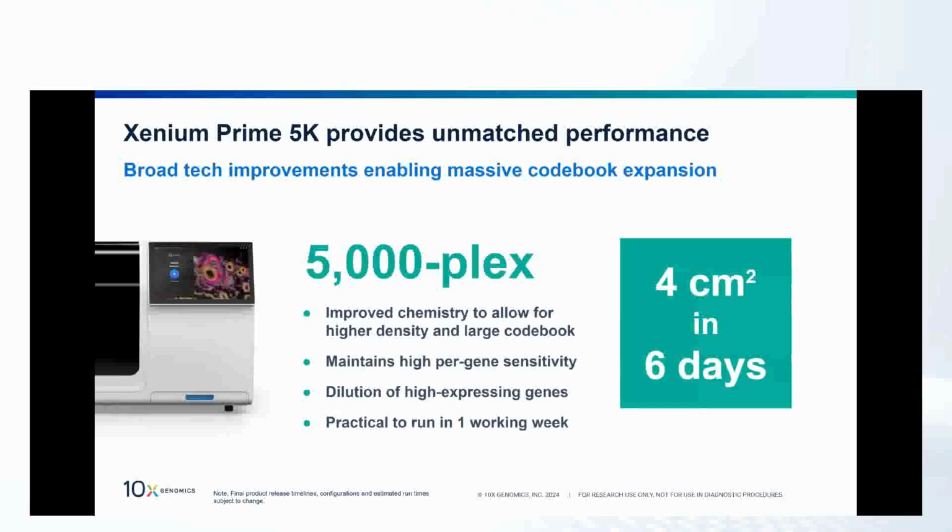So I mentioned Xenium Prime 5K. This is our 5,000 plex panel that's available on both mouse and human. We've changed the chemistry pretty significantly, though it doesn't feel like that from a customer's perspective. Your experience is not too different. But this allows us to increase the density significantly and increase the code book so we can encode a lot more transcripts. Importantly, we've maintained the high per gene sensitivity, and we've kept the time down to make it practical, so you can do this assay in less than 1 working week.